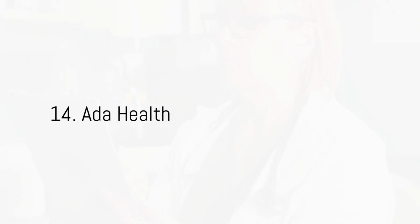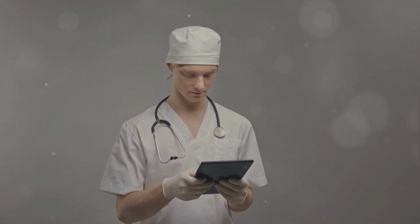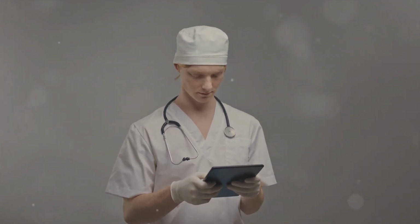Ada Health focuses on mental health support. It can assess mental health risks, provide personalized coping strategies, and even connect patients with relevant mental health resources. Imagine it as a mental health companion, offering guidance and support for emotional well-being.